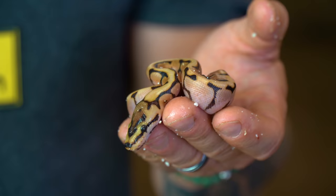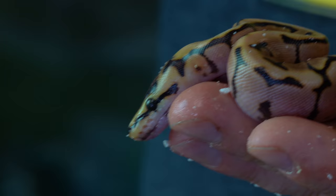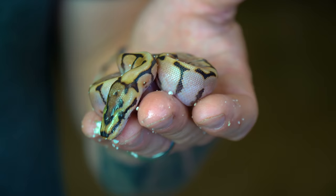I couldn't be more excited with the way these turned out. And then this one is kind of on its own. This is what I'm almost positive would actually be an enchi, a spider, a cinnamon, and a pumpkin. That's right, that looks like all those genes. Because an enchi cinny spider actually isn't as clean as this animal, and it has some orange coming through.